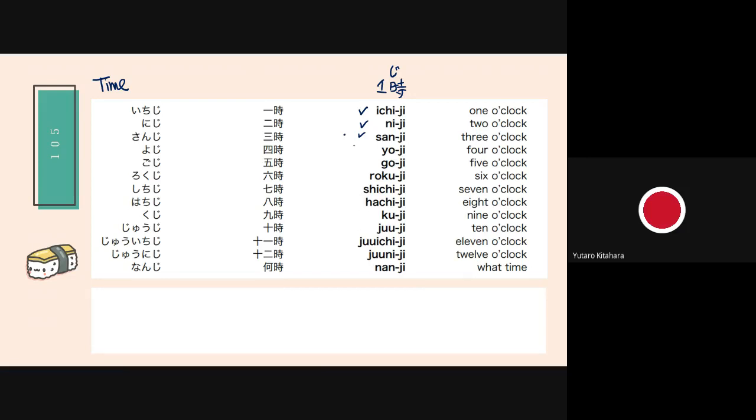Okay, 1 to 10 first. Any special case? You all just take a quick look. Yoji, Kuji. Very good. Yoji, it's not Yonji or Shiji. So please be careful. Just take note. This kind of thing, you will just remember somehow. And Shichiji, 7, right? We use Shichi. We try not to use Nanaji. Not that it's wrong, but it is rarely heard. Shichiji. And Kuji, 9. We don't say Kyuji. So be careful.